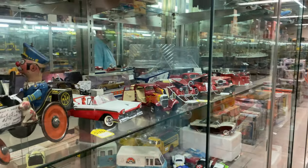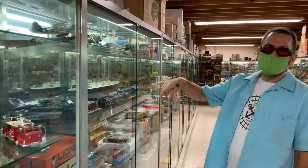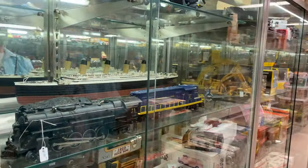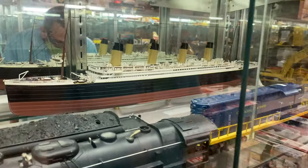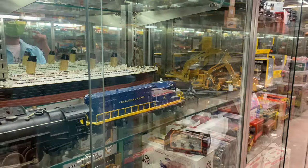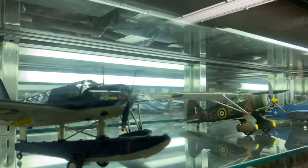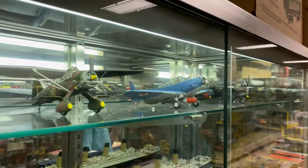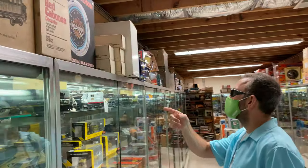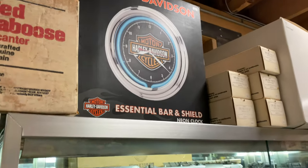More post-war. Hey, did you ever see a model of the Titanic like that? No, never. Yeah, very cool. I guess that's why I come back to this place. There's always neat things. Always very cool. Oh, there's a Harley clock. Oh, these are cool.